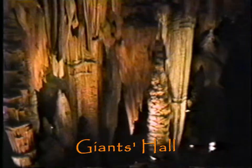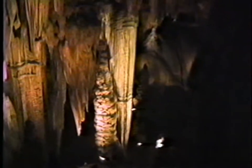Giant's Hall. Now this is the most outstanding overall view on the tour.